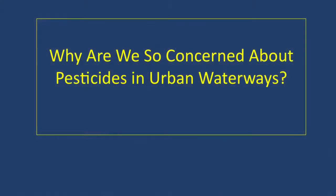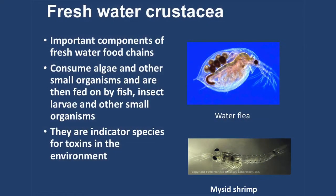And again, why are we concerned about it? It happens to be these two little crustaceans here, this little mycid shrimp and this little water flea, daphnia, that live in the water. Obviously, they're at the bottom of the food chain. They consume algae and other small organisms, detritus and whatnot, but these are the major indicators of toxins in the environment. So I have a cup with water with a little water flea in it. They'll go out, collect some water from a stream in the San Diego area. Does it kill these fleas or not? And then they determine which insecticides, pesticides or herbicides are in the water itself.